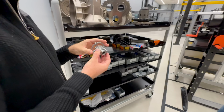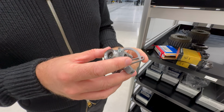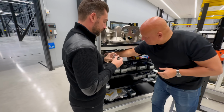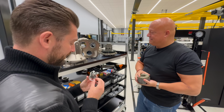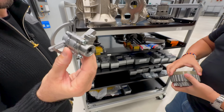One of the things that I find fascinating about Koenigsegg and the engineering that you're doing here is the irony that half of it, or more than half of it, you don't ever see. It's hidden inside. Of course. Look at it. What is that? It's just wild.